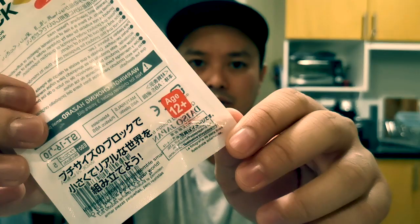And it's similar to Lego. So you have, of course, building blocks. And I would say it's much smaller than Lego. So sabi nga dito, it's ages 12 and above. Look at that, ages 12 and above.